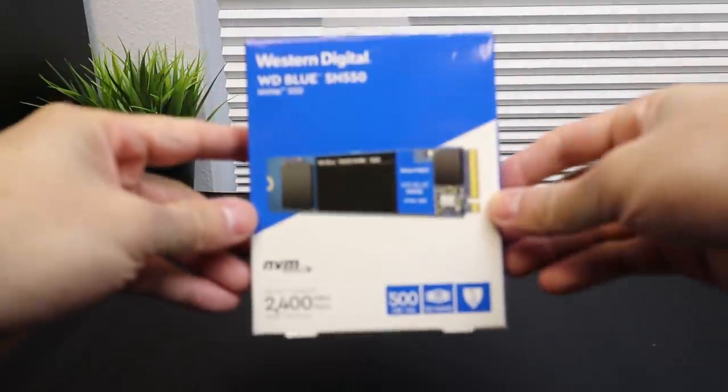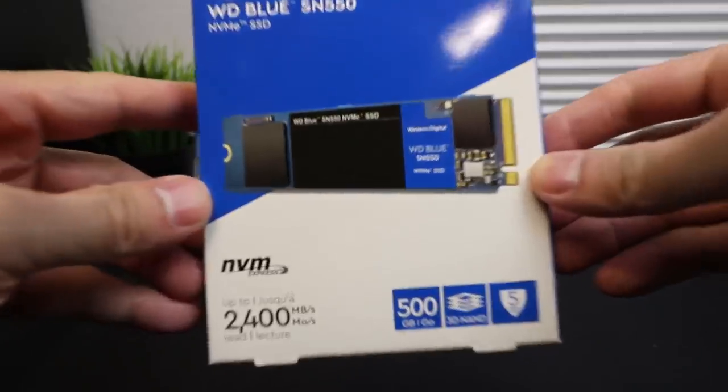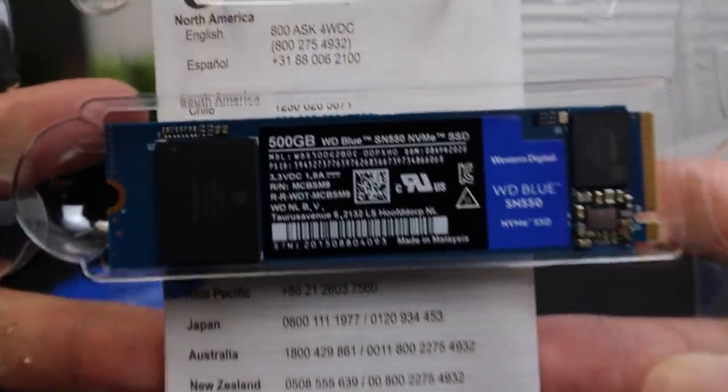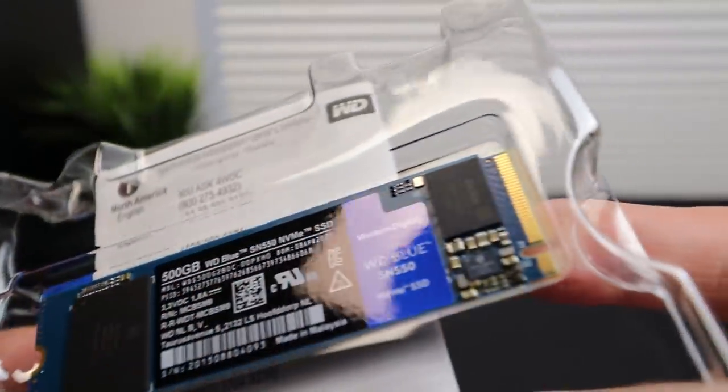For storage, I'm starting Meg off with a 500GB NVMe drive, the Western Digital Blue SN550. This is a budget NVMe drive that's DRAM-less, but it's priced pretty well at only $65 before tax, and it's pretty readily available. Had I gone with a SATA drive, I would have made sure that it had DRAM, but for NVMe drives, it's not as big of an issue.